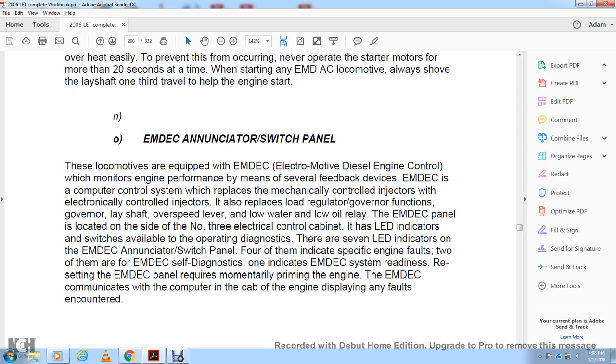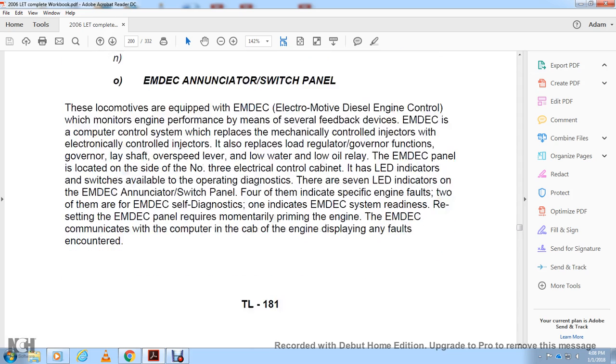There are 7 LED indicators on the Electro-Motive Diesel engine control annunciator switch panel. 4 of them indicate specific engine faults. 2 of them are for the engine control self-diagnostics. 1 indicates engine control system readiness. Resetting the engine control panel requires momentary priming for the engine. Engine control communicates with the computer in the cab of the engine, displaying any faults encountered.